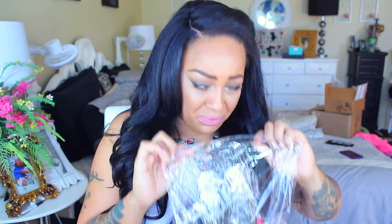That's a lot better. I got their deep wavy hair, and it came in one of these big clear bags. However, when I opened the bag, I noticed that it smelled so bad. Not so bad as to like, oh my god, I can't even work with this hair, but I do not like that stench. But anyway, we're going to get past that and look at this hair.